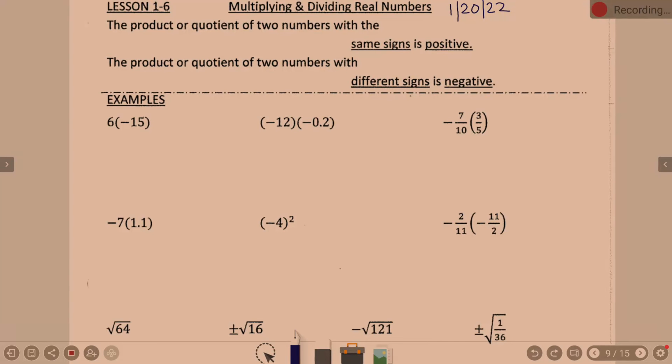Okay, guys. Lesson 1.5 on Tuesday was adding and subtracting with negatives. Today we are multiplying and dividing with negatives. What I love about multiplying and dividing with negatives, you just have to know the rule. There's no which number's bigger or anything crazy like that. It's just knowing the rule. So you'll notice what I have written in the notes.